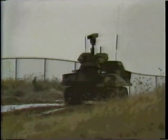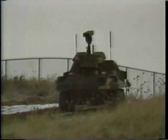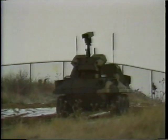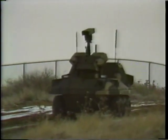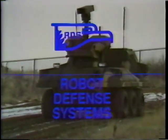Security, protecting high-value commercial and military installations, safeguarding vital areas and borders against terrorists, against the threat of unfriendly neighboring forces. Security requires quick response at the point of intrusion. It also requires rapid information that can help assess the threat and determine the appropriate response.